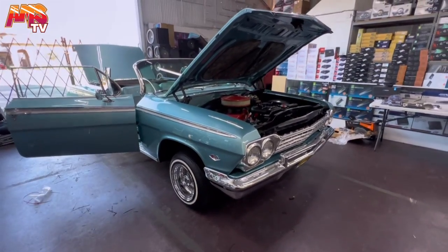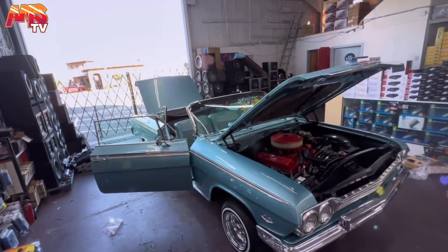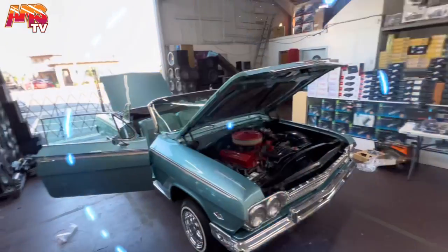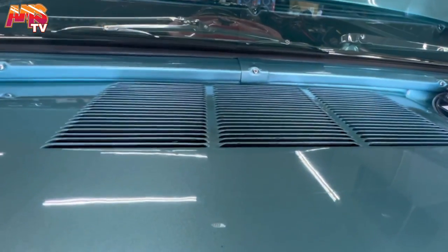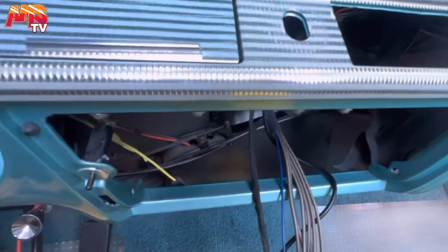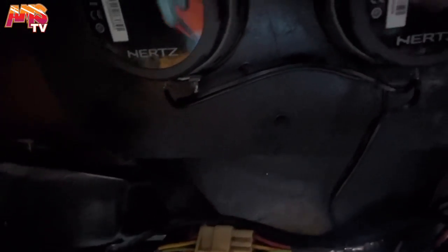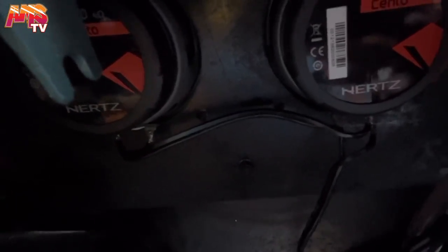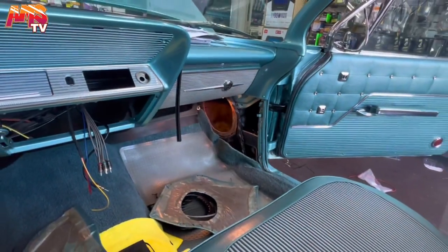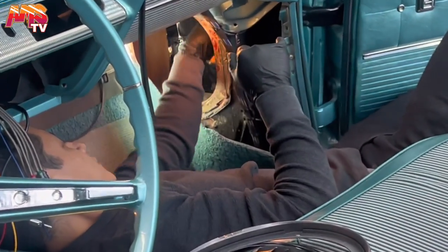Check it out. 1960 Chevy Impala getting a custom sound system at Audio Motorsports in Carson, LA. You're going to be shocked. Custom panel for a pair of 4-inch speakers in the dashboard. Moving on, now installing a pair of 6x9 speakers in the cake panels.